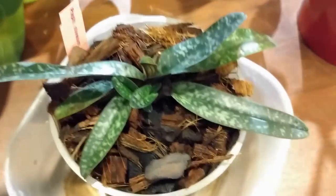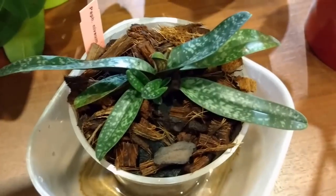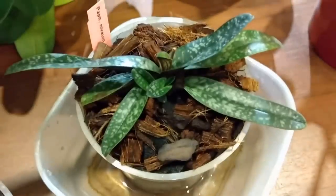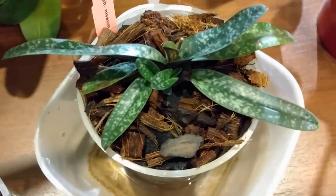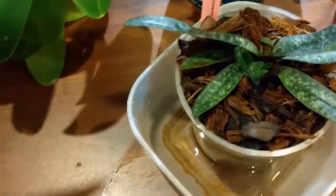Now, this is my Paphiopedilum Niveum. When I purchased it, it sadly had a flower that was badly damaged and I had to cut it. I didn't enjoy it at all. And it has 2 new growths, and hopefully by next year something will happen and I will have some blooms.